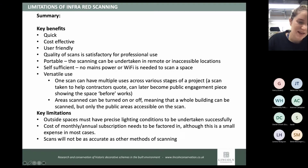And the main difference with something like virtual immersive environments that uses infrared is that it's a little bit less accurate than other methods of scanning, for instance, really in-depth laser scanning. So that's the benefits and limitations. And please let me know if you have any questions.